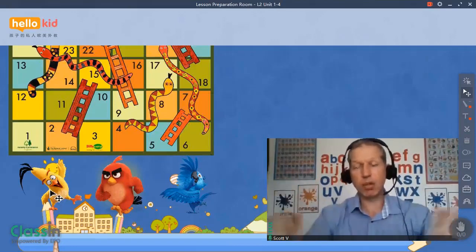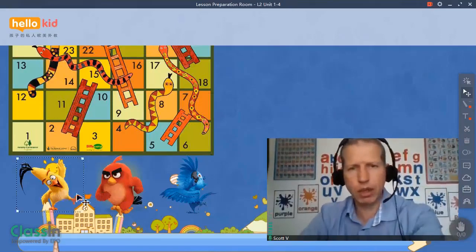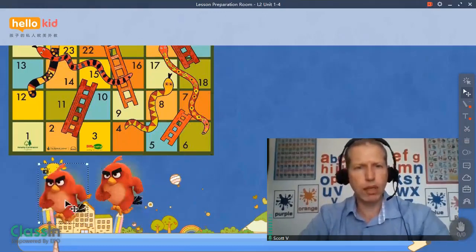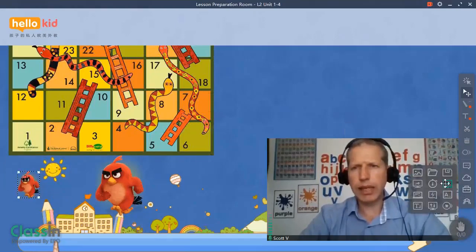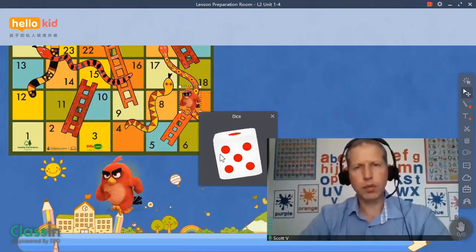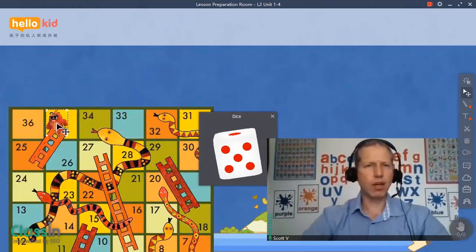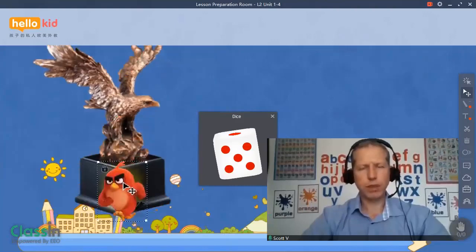Sometimes it's animals. I can have a Spider-Man and a Hulk here as well. They like the angry bird. So bye-bye yellow one, bye-bye blue one. I will make this boy a little bit smaller, obviously. And now it is just like a normal snakes and ladders game. I'll bring up the dice. They get to roll the dice. And we know how the game works. 5. Oh, that's a nice one. Up the ladder. And when they get to the end, I don't let them go like the normal games. I let them jump off the board. And I will give them a nice big trophy. There we go. Here's your trophy. Thank you for playing.